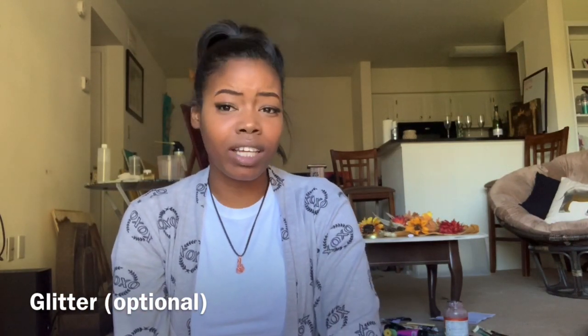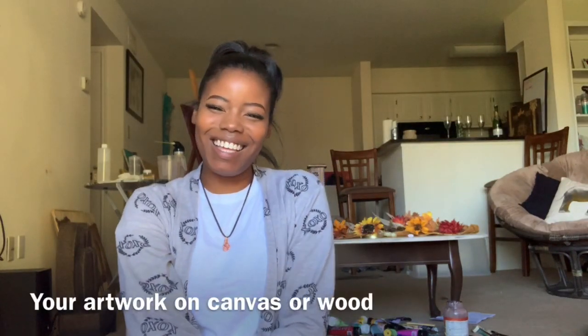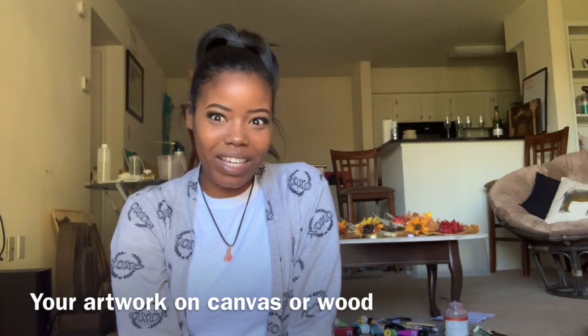The example that I showed you, I did not use glitter, but I'm using glitter today. What else do we need? A painting! Make sure you have something that you want to coat. Okay. I'm also going to have a deck of cards. I only need one. I'm going to use that card to help me spread my resin out. You will also need either a torch or a heat gun. Now, I'm using a heat gun.